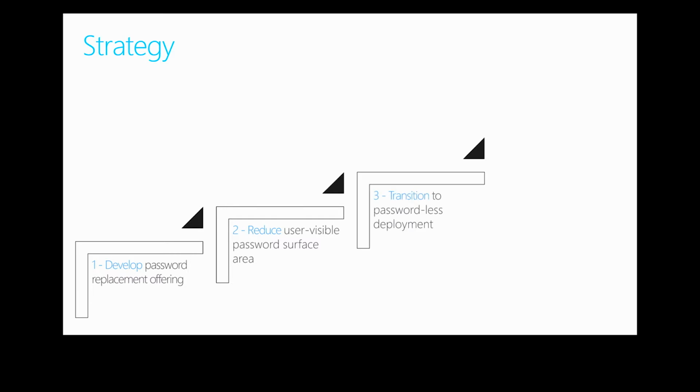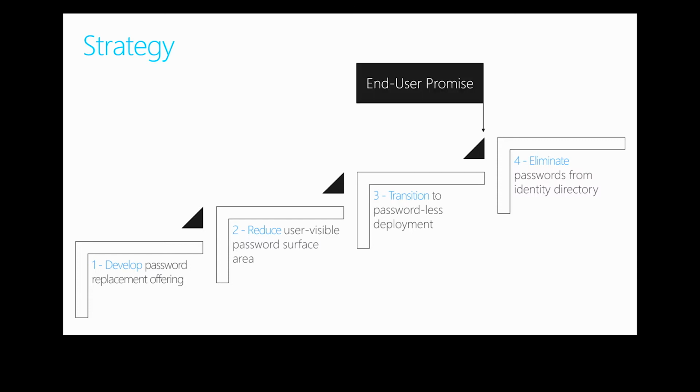Now then, the next stage is transition to a passwordless deployment. Make sure that whatever you're using for deployment doesn't contain any passwords. And then as an end game, eliminate passwords from the IDP, the identity directory, or identity provider.